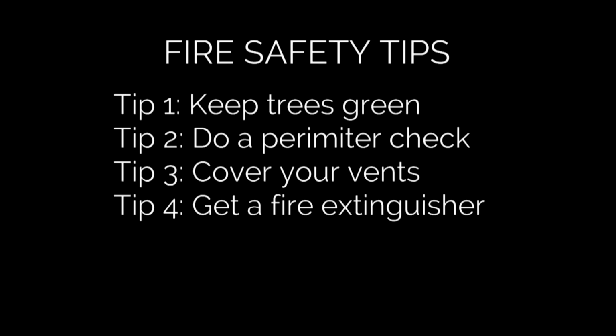Tip 3, cover your vents. Small embers can actually make their way within those open spaces of the vents, and a fire could start from within your home.